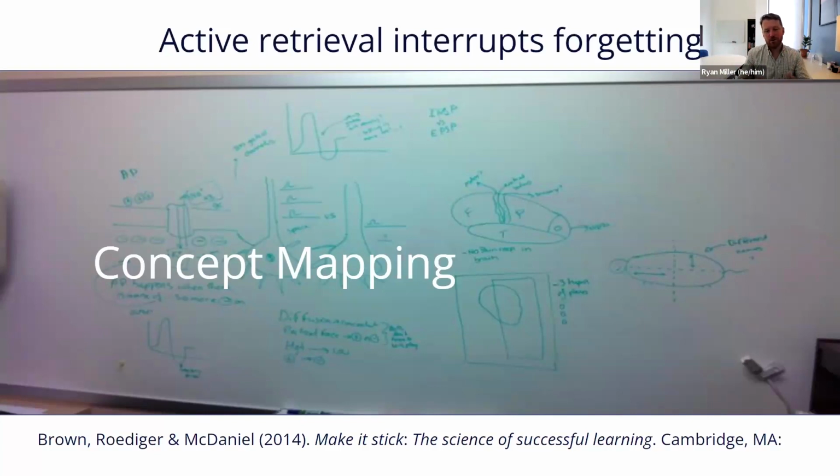Find a whiteboard or a piece of paper, and maybe it's just for this week's lecture. I'm not going to look at any notes. I'm not going to look at any slides. What do I remember? Let me write down everything I can remember and draw things out. Just anything I can produce.